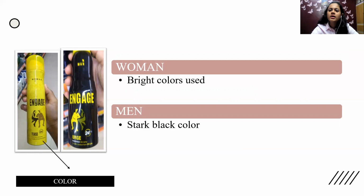colors are being used for the more educated, the more matured, and the more serious kind of an audience to grab their attention. Coming back to our Engage deodorant packaging, we see how the brighter colors are being saved for the women's deodorant, whereas stark black color is only for the male deodorant packaging. We all know that Engage deodorant packaging comes in a color coordinated for women and men deodorants. Some of the color combinations that they have is yellow and black, they have pink and black, they have blue and black. This is the kind of color range that they have. And again, the brighter colors and the darker colors, you can see the differentiation clearly.